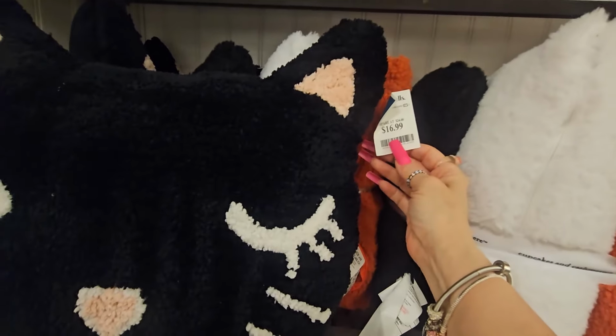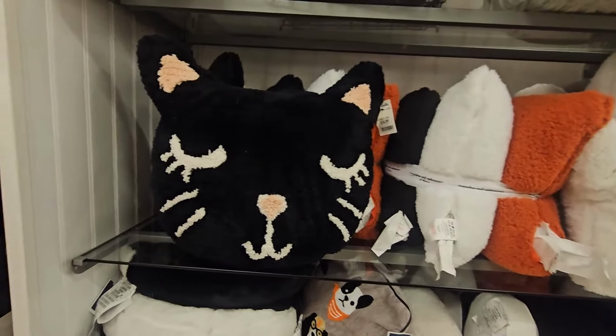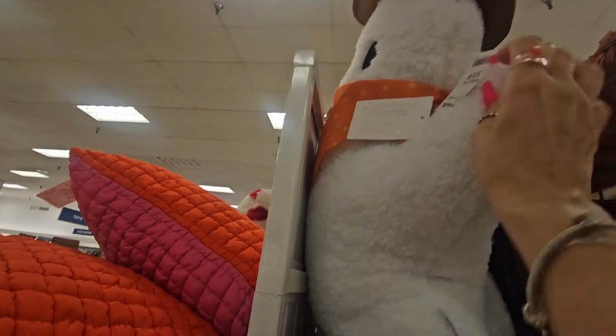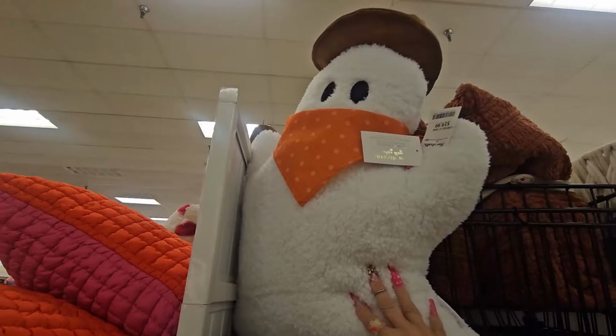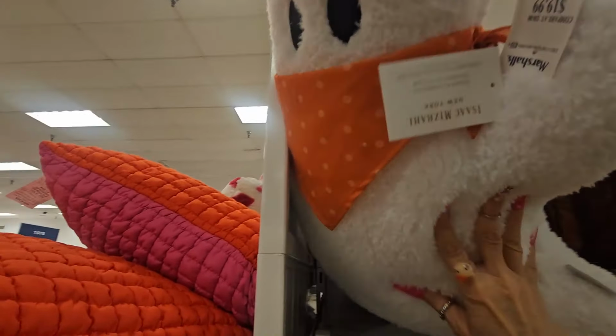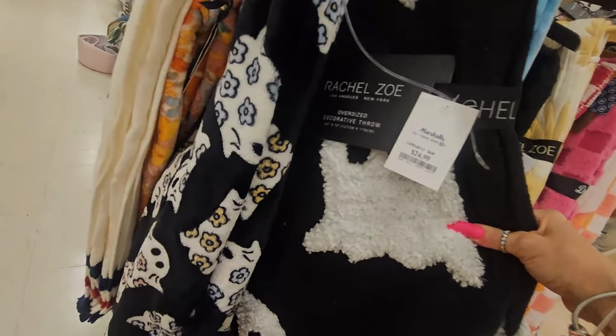Love this black kitty for $16.99 as a pillow, but I would not buy it for Halloween because Halloween is not about black cats. No, that's a myth. Look at this one, how cute. It's a cowboy kind of ghost for $19.99. In this aisle, they had a lot of blankets.